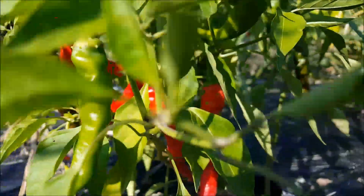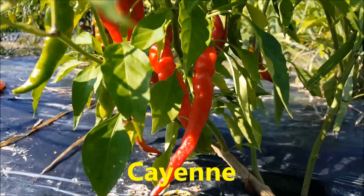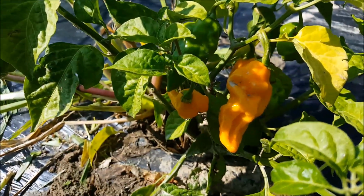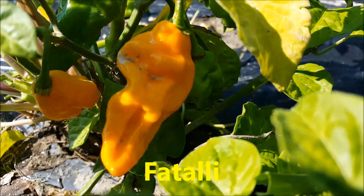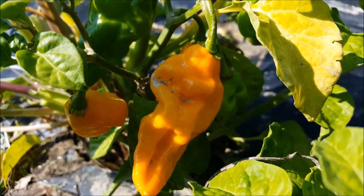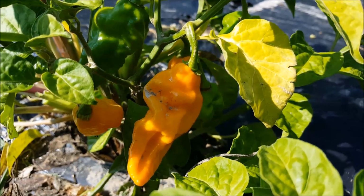Here I've got some nice pretty cayenne peppers. This is another new kind of pepper that I'm growing this year. It's called Fatali. It resembles the ghost peppers except that it's yellow. I expect that it's very hot. I haven't tried it.